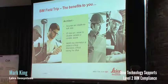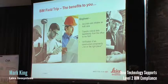In terms of architects, it's accurate and reliable as-built data. It's a 3D data set. It's not paper drawings. It's not 2D. It's a 3D point cloud, which quite a few of you have already seen and used in this room. In terms of engineers, it's to transfer critical data directly from the office environment to a guy on site without the need to email a paper drawing or to send a paper drawing, have them to work it out.